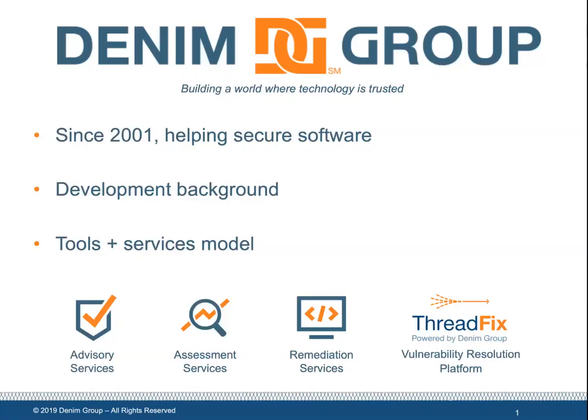Just a little bit of background about Denim Group for anyone who might be less familiar with us. At Denim Group, we are building a world where technology is trusted. So we work with organizations helping them to secure software. And we started doing this in 2001. And we have a background originally as a custom software development shop. We don't do that anymore. I have not for quite some time.